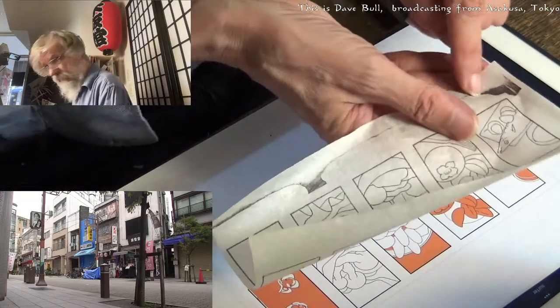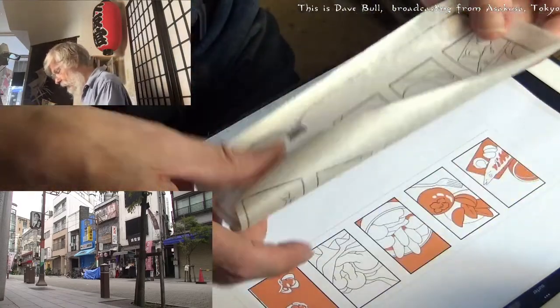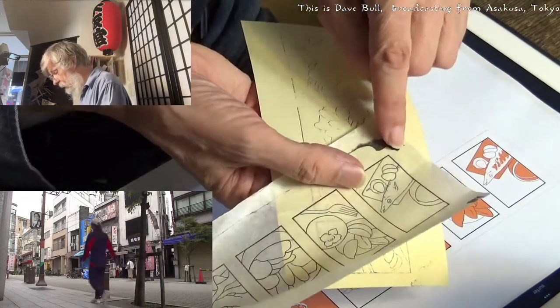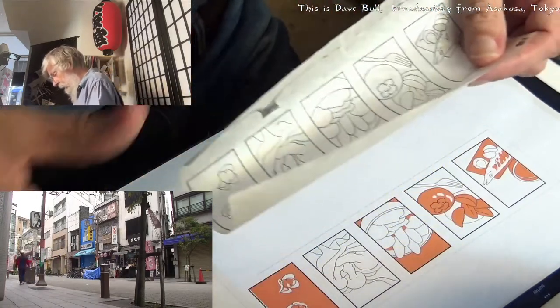This is why we printed the corner, because I'm going to have to take it off its carrier, put it on here, then put it back on the carrier and paste it down. And that would lose registration, and that's why we need to carry the registration with us here.